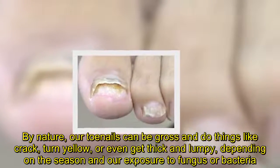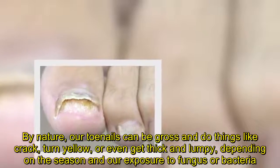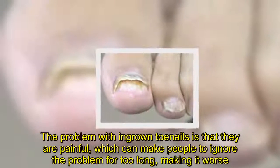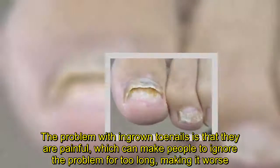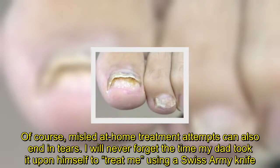and even debilitating. By nature, our toenails can be gross and do things like crack, turn yellow, or even get thick and lumpy, depending on the season and our exposure to fungus or bacteria. The problem with ingrown toenails is that they are painful, which can make people ignore the problem for too long, making it worse. Of course, misled at-home treatment attempts can also end in tears.